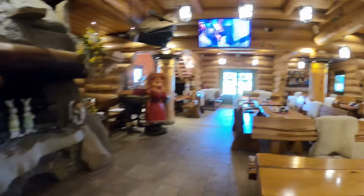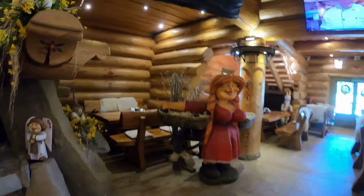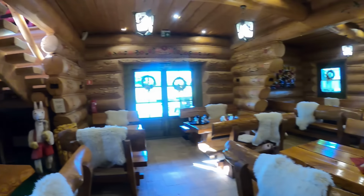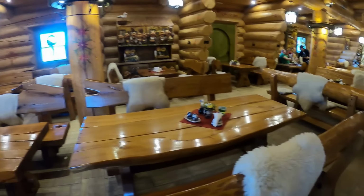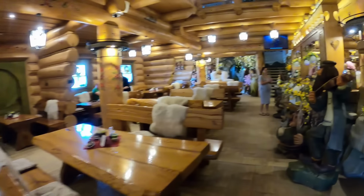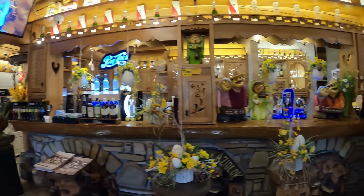Definitely, but this karczma is beautiful. Wow, check it out. Check out the wooden sculptures. Really colorful, nice traditional Polish designs. Nice and spacious. Nice and fluffy, comfortable seating area here. Amazing. So this is the Polish ordering area. Wow, this is a beautiful restaurant.